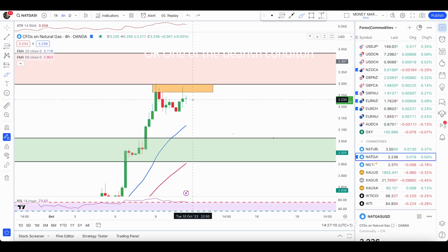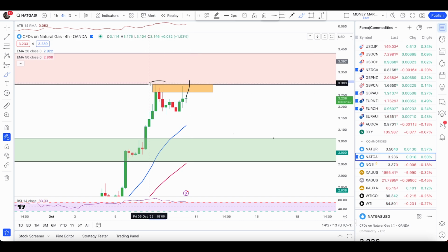Now the next buy trade will be above this top. If we have a break above this top, in that case I'll start to look for my buy condition till the price reaches the next upper level of this resistance level, which is 3.432. I've already mentioned these zones in yesterday's video. If you want to take a look, please check yesterday's video. So this is one of my buy conditions.